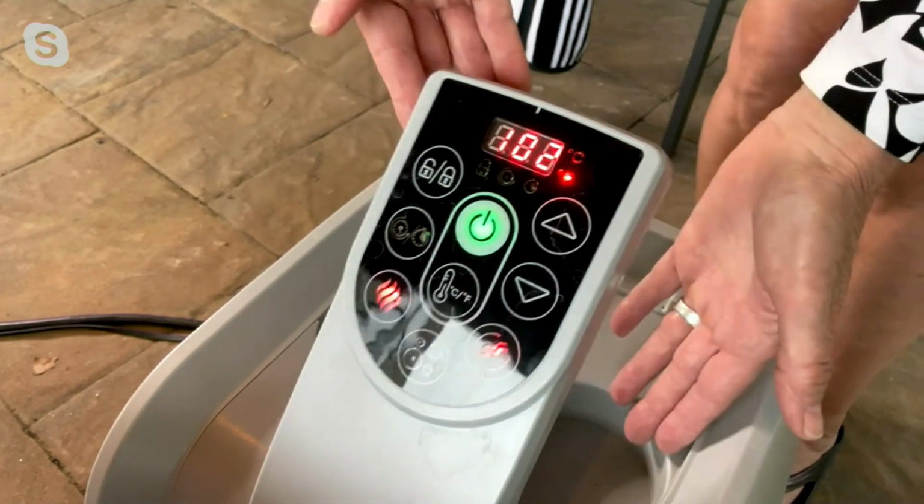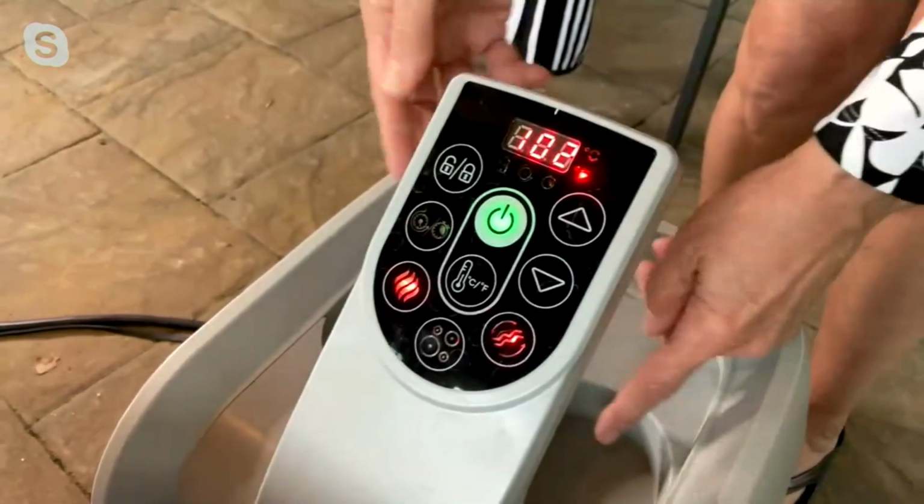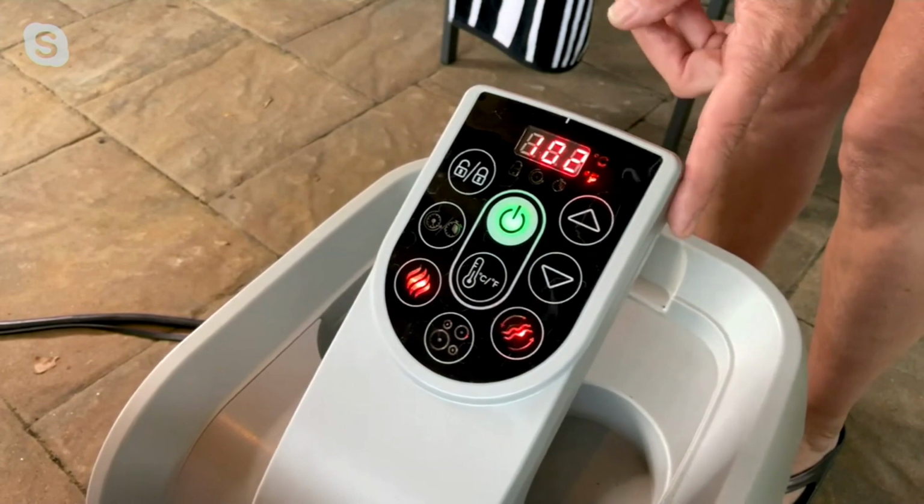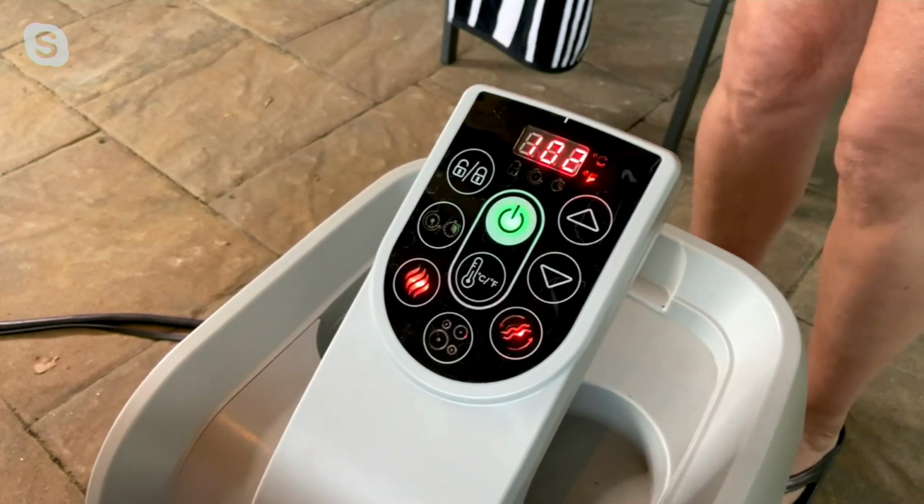Oh, and the other thing, we've got these cup holders in here. So can you see that? They're built in as well. So I kind of like that. And by the way, it does fit a standard wine glass. So I already tried it.